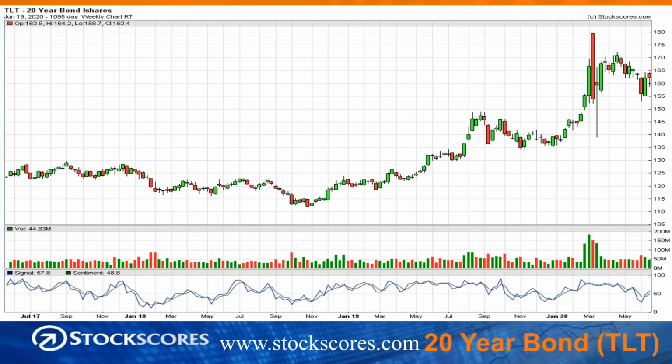Of course, we always look at the bond market ETF, and if this is going up, then the inverse is happening to interest rates. That means interest rates are going down. And because we're generally in an upward trend on this chart, you can see the upward trend line there, interest rates have been moving lower.